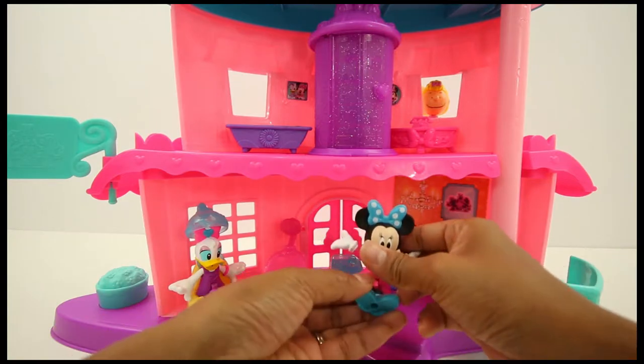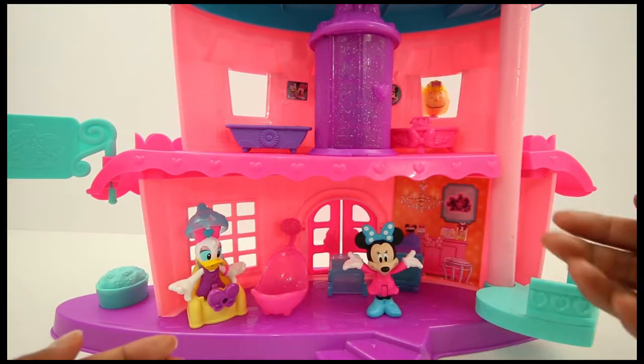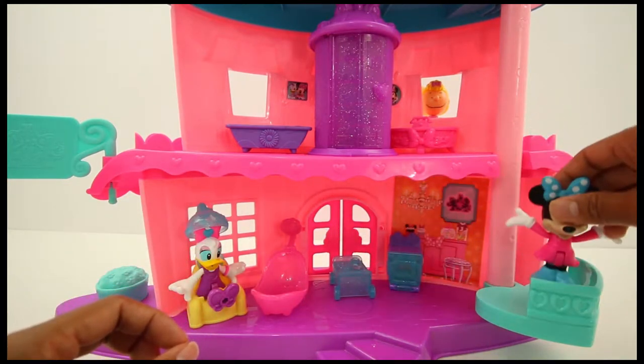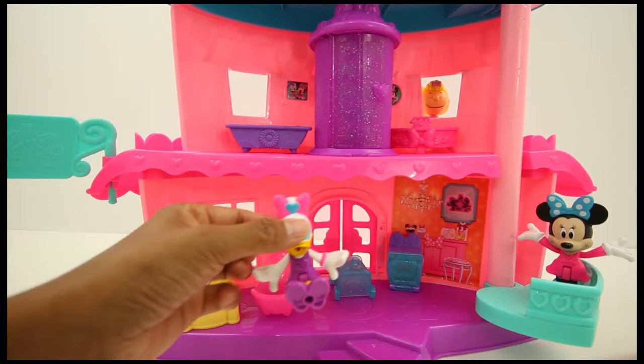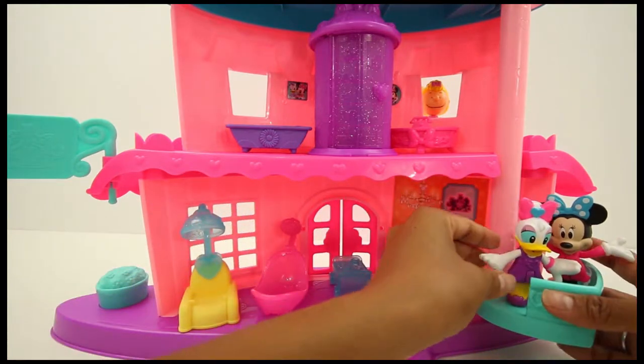Who's ready to go check out the second level? I think my hair is almost done. Give me just a minute. Alright, come on guys, hop into the elevator. Oh, I think I have one more minute to get my hair done. All done. Alright, let's go check it out.